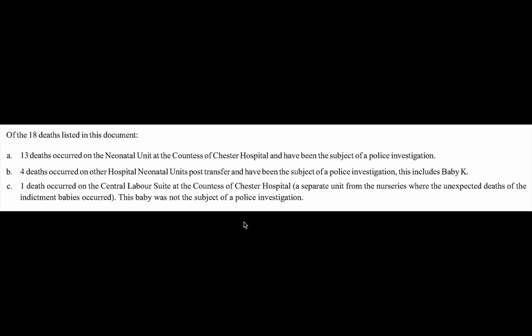It's also notable, and as I've mentioned previously, that 3 full-term infants died on this unit that were not in the indictment. I believe 2 of them are 39 weeks and one of them is 40 weeks. So they've been through the full gestation period. They all died on this unit. So the idea that deaths don't occur on this unit unless Lucy Letby is around is just palpably absurd.